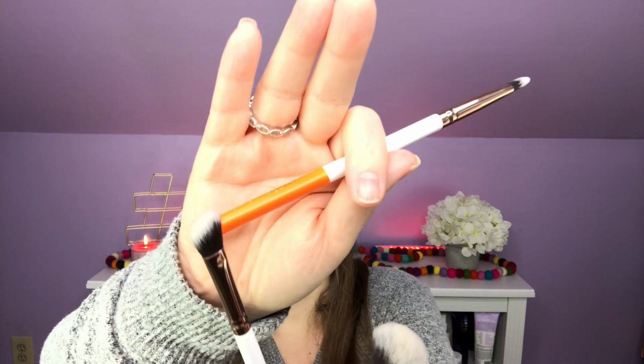We have a kind of flat, but very not dense at all, brush. Not sure what I would use that for. Maybe to, yeah, I'm not sure what I would use that for. And 2 eye brushes, I'd say. An angled type, blending type, what do they call these? Medium angled shading. Oh, what do they call the first one? Blush. Okay.